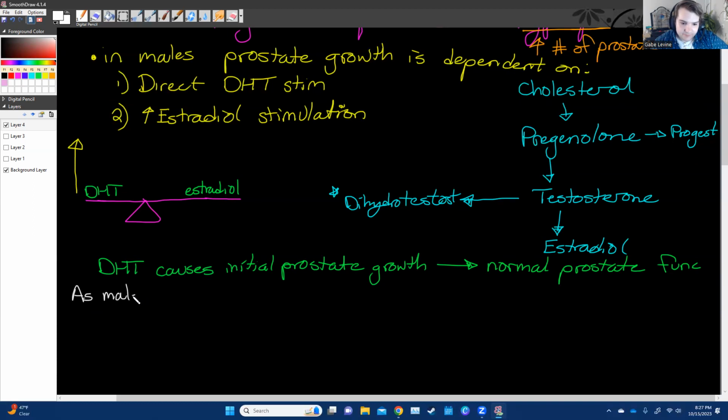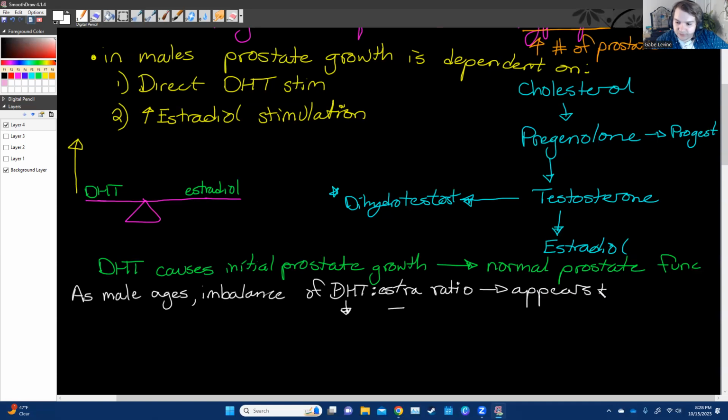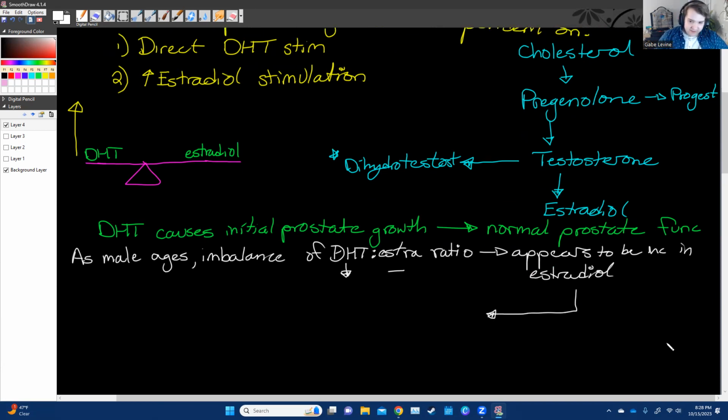As the male ages, you have a greater imbalance of testosterone to estradiol, meaning that the amount of testosterone is going down while the amount of estradiol is staying the same. So the ratio here appears to be an increase in estradiol. This relative increase in estradiol leads to a major surge in prostate growth.